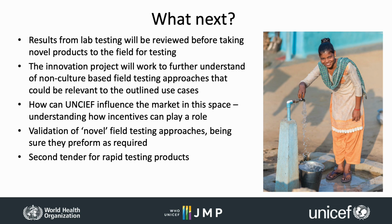And we need to further understand the pros and cons, the challenges, and how we validate, how we ensure that we have a reference method, such as we're using in the lab for the culture-based approaches, that would allow us to know that these products perform, and we can say that they are the right products for what we want to use them for.